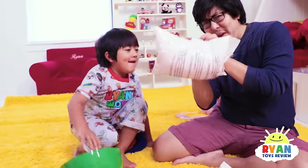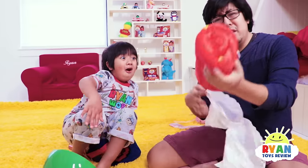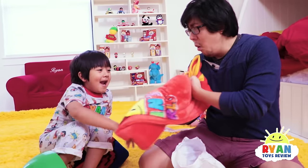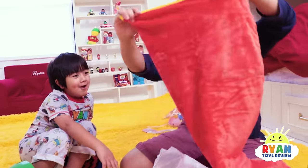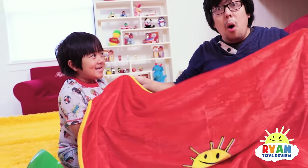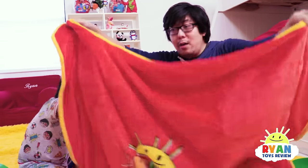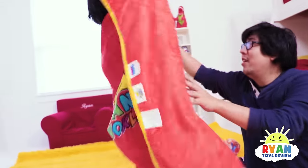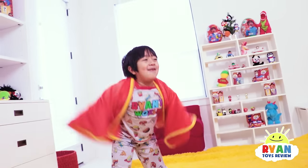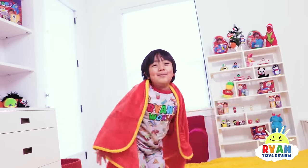Ooh, let's open this, the biggest one. It looks big. Oh, is this? I don't know what this is yet. Let's open it up. Whoa, it's a blanket. And Ryan, this is a special blanket where you can put your arms here and here, and it becomes a cape, like a superhero. Superhero Ryan!